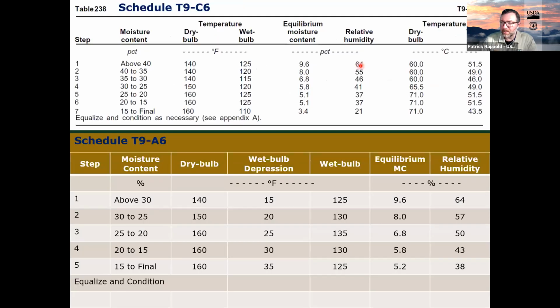So using this table here, I was able to calculate the values and put them into this table. And so you can compare now the T9 C6 to the T9 A6. And so the material is coming in a little bit drier for this particular schedule. And I think that would be fairly common in the Southwest in the summertime, if the logs have been on a log deck for a month, or if the material has been damaged by fire, maybe if the material came from fire salvage.